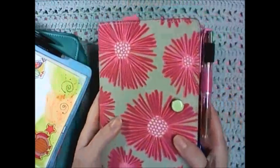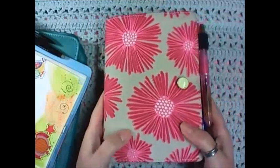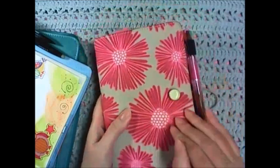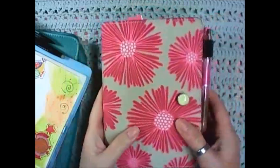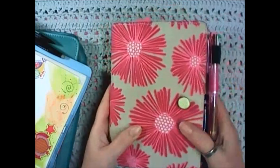But I have many, many personal size planners. I have a lot of Dominoes, the Filofax Dominoes. I have Day Timers, which I have the Malibu in this size, which I really, really love because it's real supple and has lots of pockets. And other brands of planners that I found in this size.